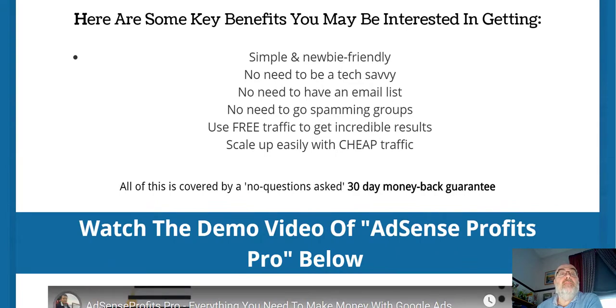Here are some key benefits you may be interested in getting. Simple and newbie friendly. No need to be tech savvy. No need to have an email list. No need to go spamming groups. Use free traffic to get incredible results. Scale up easily with cheap traffic. All of this is covered by a no questions asked 30-day money back guarantee.